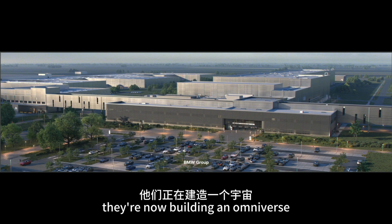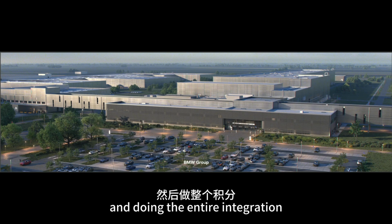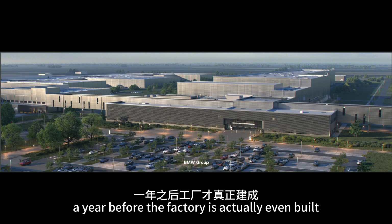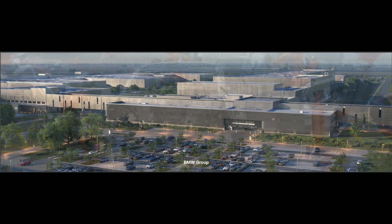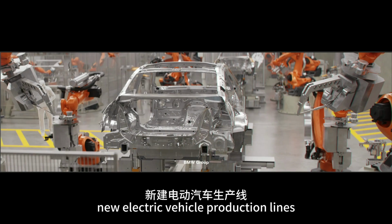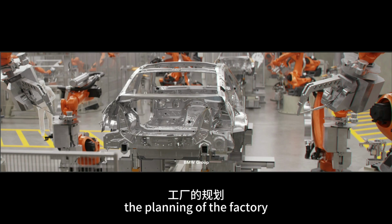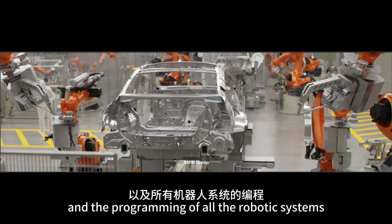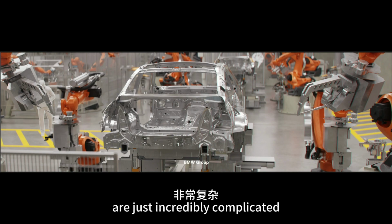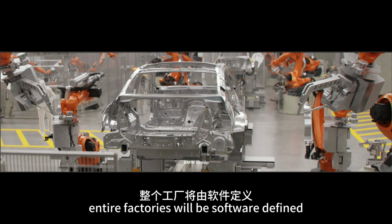They're now building it in Omniverse without breaking ground and doing the entire integration a year before the factory is actually even built. Using Omniverse to simulate new electric vehicle production lines. Remember, the placement of the factory, the planning of the factory, and the programming of all the robotic systems are just incredibly complicated. In the future, entire factories will be software-defined.